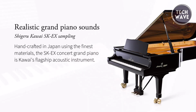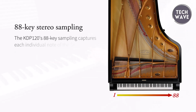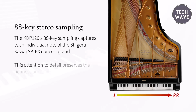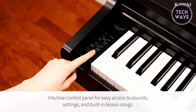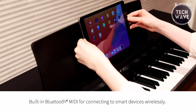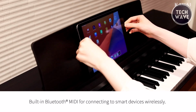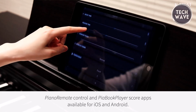The KDP120 boasts a selection of stunning sounds, including the renowned Shigeru Kawai ES920 concert grand piano, reproduced through Kawai's harmonic imaging technology. All 88 keys of the ES920 were meticulously recorded and analyzed to deliver a rich and expressive playing experience. Furthermore, the KDP120 features a range of modern features such as Bluetooth MIDI technology, allowing seamless connectivity with smart devices for expanded functionality with various music applications.